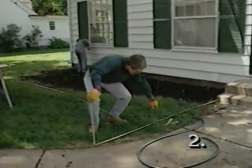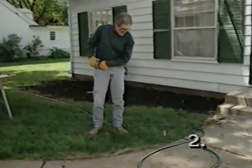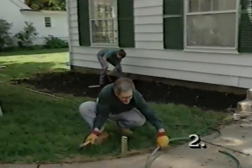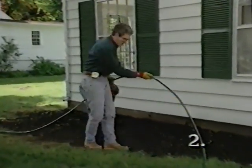Well, we're using garden hoses to lay out our planting beds here. They're flexible, so they work really well on laying out these irregular areas. We want everything to look sort of random once it's all planted. At the same time, a lot of thought goes into exactly how we're doing this. So we're trying to follow Rosalie's plan as closely as possible.